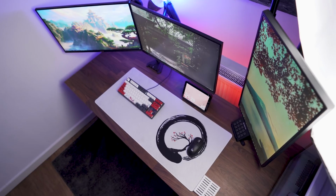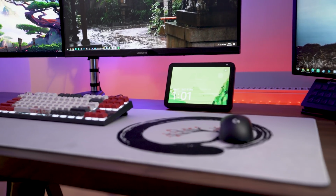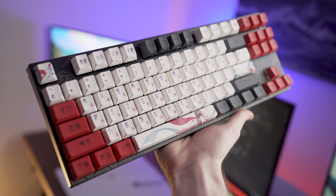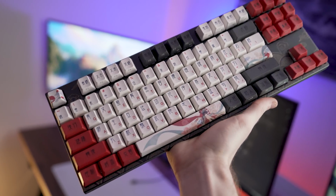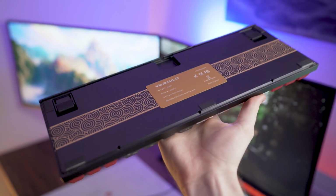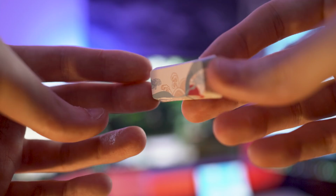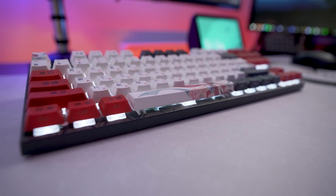Alright, and here comes the new stuff. We're going to start off nicely with the peripherals, and I feel like I've got a really cool theme going on here. For a keyboard, I'm currently using the Varmilo MA87M. It's the Beijing Opera edition, and Varmilo call themselves keyboard artists, and on this keyboard here, yeah, I think that's fair to say. It's by far the best looking keyboard I've had out of the box. And that's not where the by far ends.